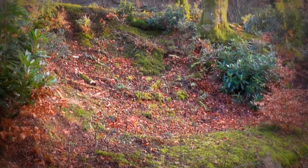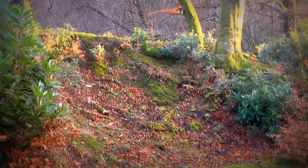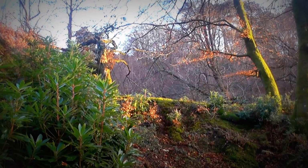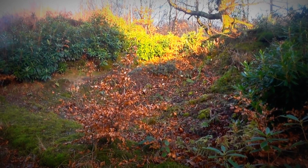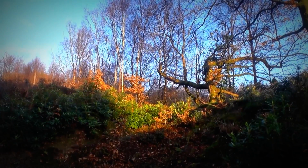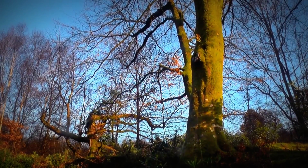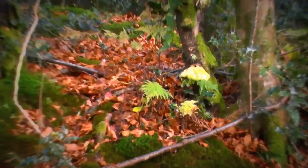There's an example of a little quarry. Difficult to get the 3D effect. Beautiful though, covered in moss. I don't know how this will come out, but lots of little beech trees from those beech nuts growing up. And the winter sun just coming up there. The snow doesn't appear to be coming to much.